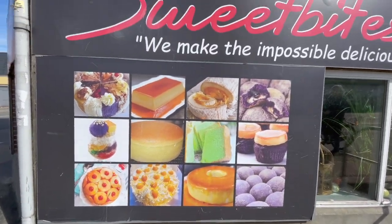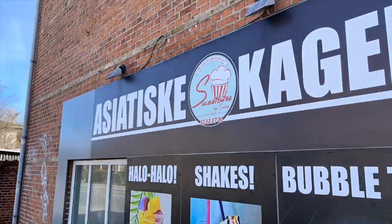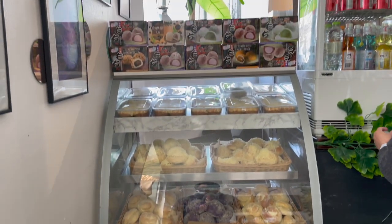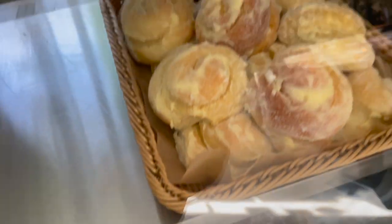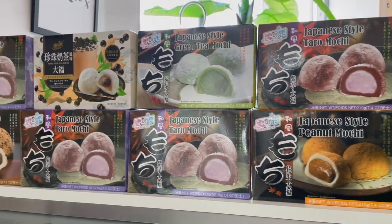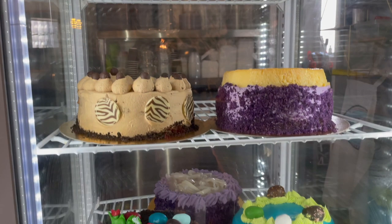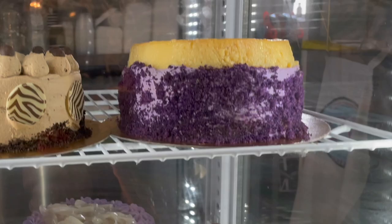If you're coming from the city center, take the 5C bus and ride it all the way to the Vigerslev Allé stop. Upon entering, you'll be greeted by a whole lot of Filipino favorites, from different breads like pandesal, mamon, and ensaymada. They also sell mochi and different cakes. Our favorite is the ube leche flan. This one.